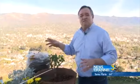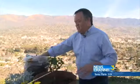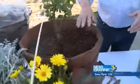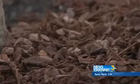One of the most important things you can do is to mulch your plants. As a matter of fact, mulch, mulch, and mulch again. A nice 2 to 3 inch layer of mulch is going to cool the soil, slow evaporation from the soil, prevent weeds that compete with the plants. And not only that, it's going to make your garden look great.